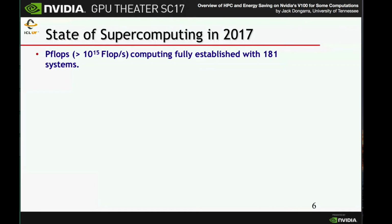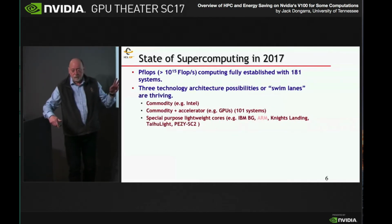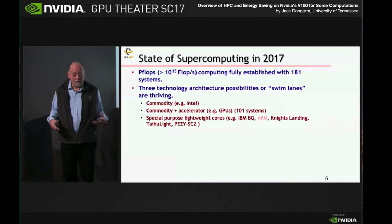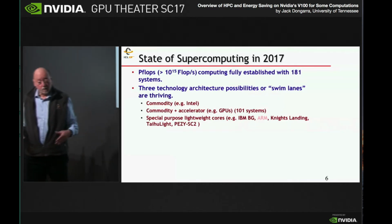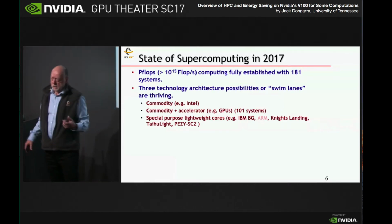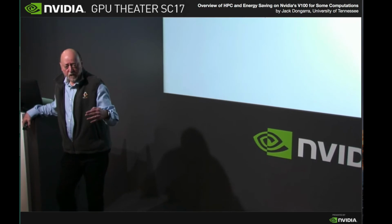Here's sort of a look at high-performance computing today. Today we have machines which operate at a petaflop. There are 181 systems that are operating over a petaflop in performance. We see 3 technologies emerging with high-performance computing. One is taking commodity processors, taking a lot of those processors and putting them into a box and connecting them together somehow, maybe with InfiniBand or Gigabit Ethernet, and calling that a supercomputer. The second way is to take those same commodity processors together with an accelerator, like Nvidia, and put them together in a box and connect them together, and we're going to call that a supercomputer. And the third one is to use lightweight cores. So think about cores that don't have all the sophisticated logic, let's say of a Xeon processor, look-ahead instruction, prefetch, and issues like that.